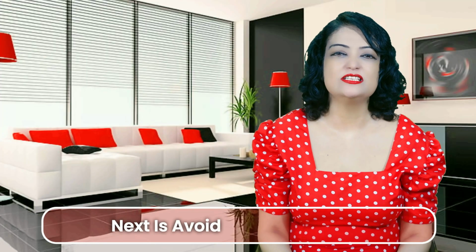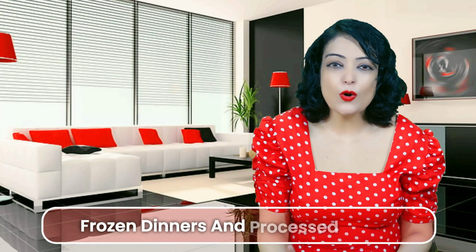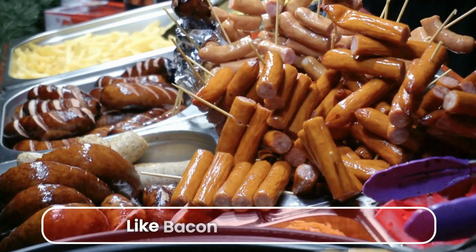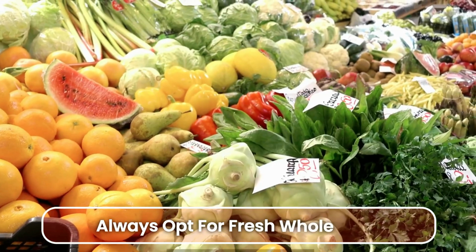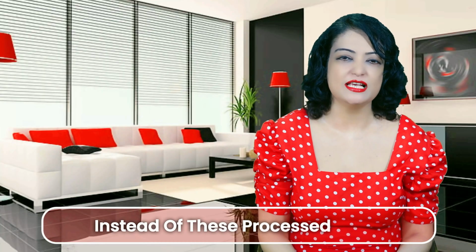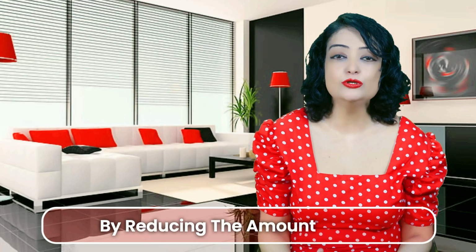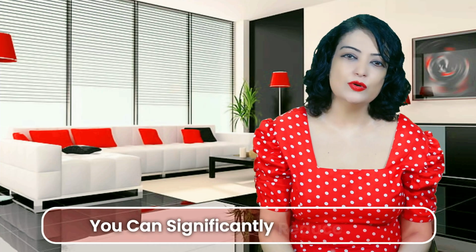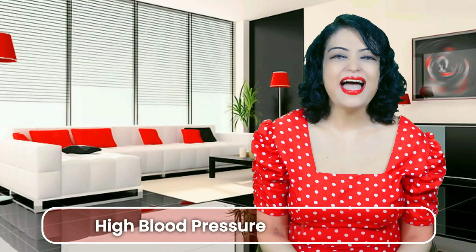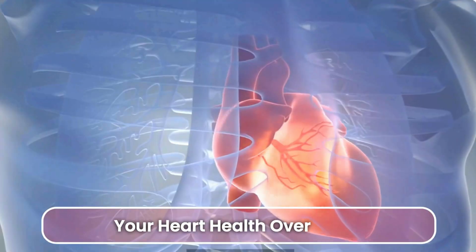Next is avoid processed food. Foods like canned soups, frozen dinners and processed meats like bacon and deli meats are often high in sodium. Always opt for fresh whole food instead of these processed foods. By reducing the amount of salt intake in your diet, you can significantly reduce your high blood pressure and improve your heart health over time.